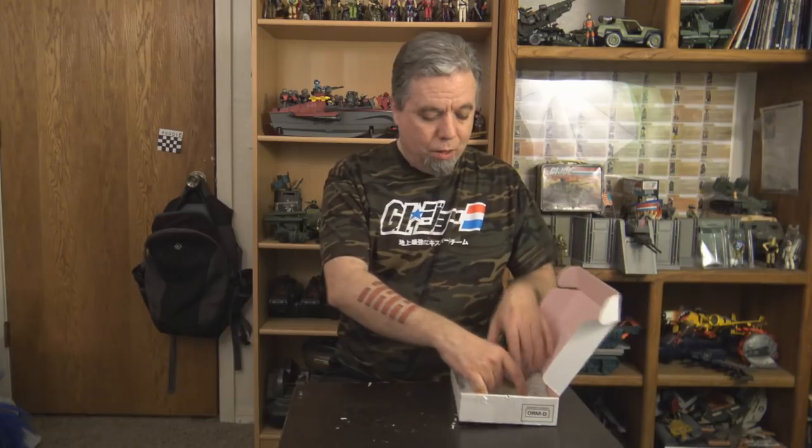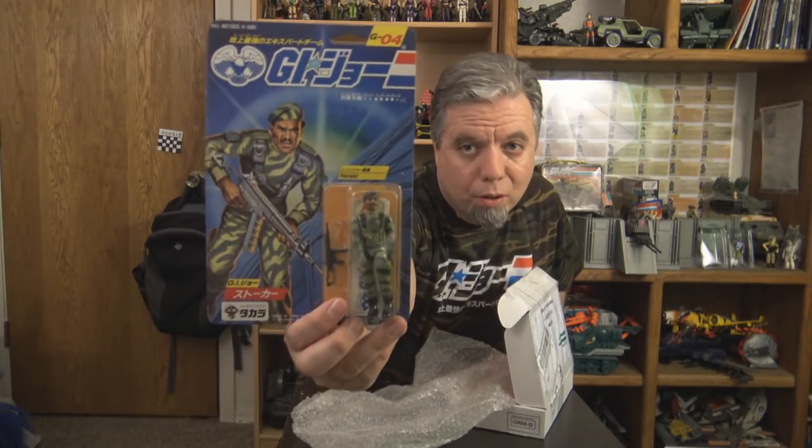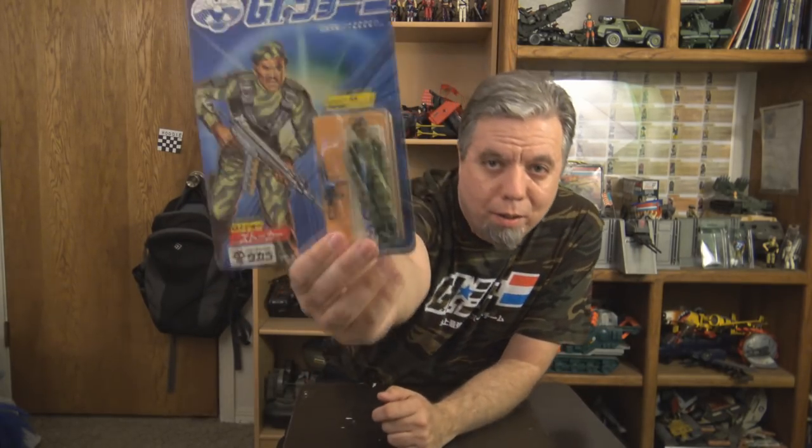Chris sent me, pull it out carefully, pull it out of the bubble wrap, from Japan, a Japanese carded Stalker figure. Look at that. Very nice card. Yes, G.I. Joe was released in Japan. And this right there, you know, Stalker is my favorite character. And that's just really cool. Check out that file card.